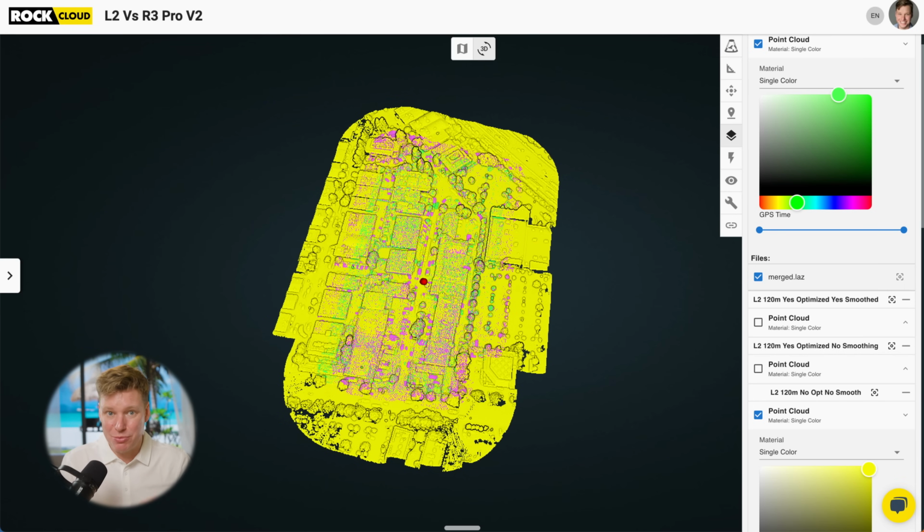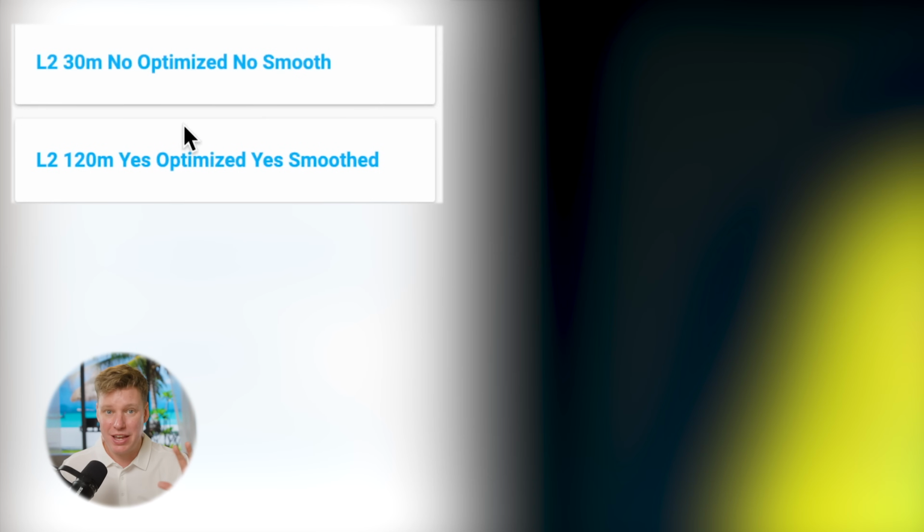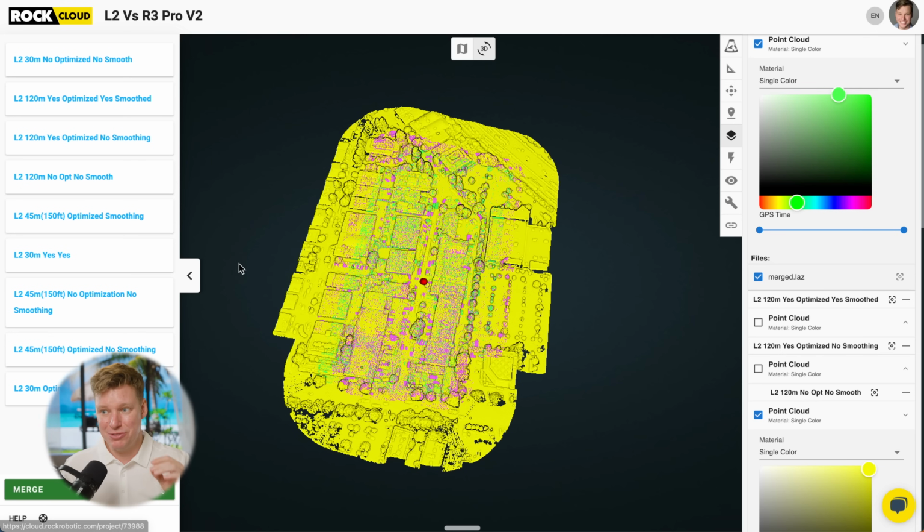After that first part, we wanted to really dive in deep and do 3 more flights, 120 meters. We did that 45 meters already, and the 30 meters. We wanted to go ahead and process it, if you see over here, on the optimized, no smoothed, and optimized and smoothed, and to see what the differences are. And the results are pretty darn interesting. Let's do a quick deep dive in this, and I think this means I need to do another video on this, because I didn't expect this at all.